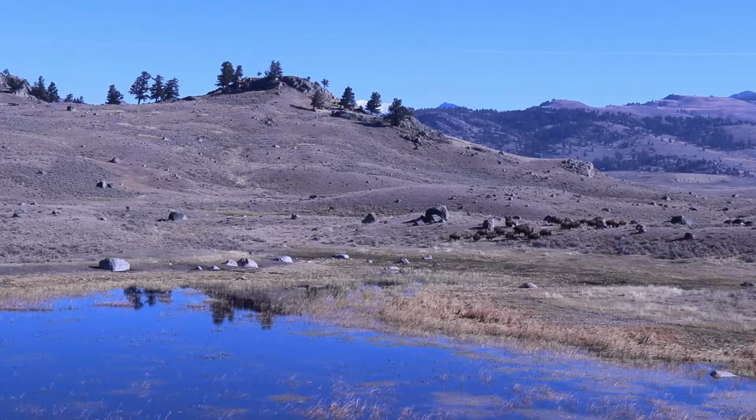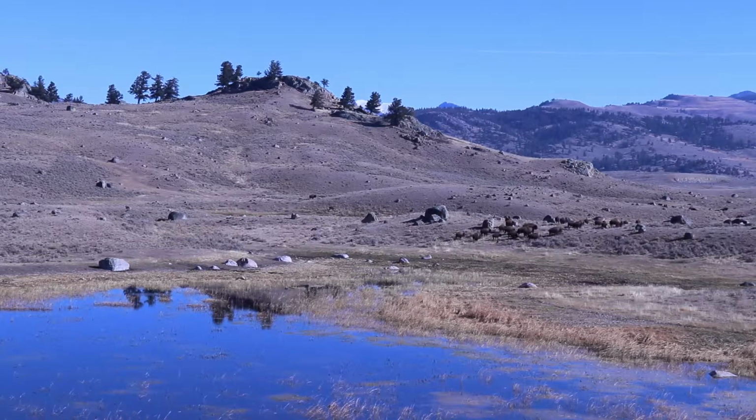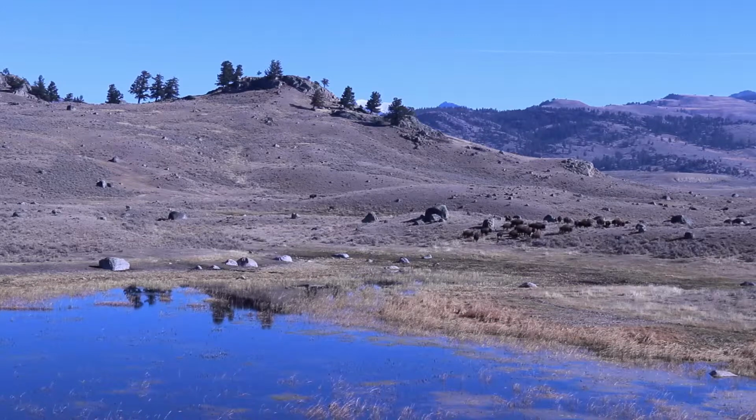There are lots of little gems in Yellowstone Park that I haven't explored, so don't look at my suggestions as a complete list, but hopefully just a starting point.